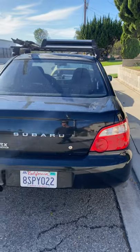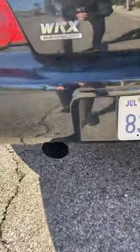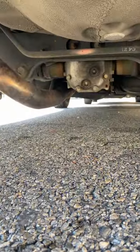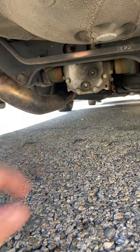All right, so here's my 2005 WRX. See, registration's up to date. I do have a 3-inch cat-back exhaust, BPM axle back with the Forester XT midpipe. It was cut and welded to fit.